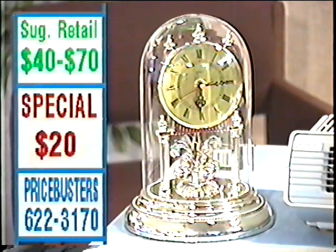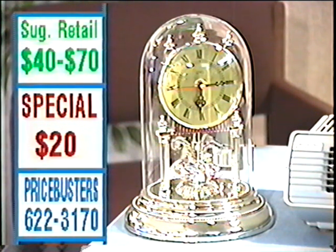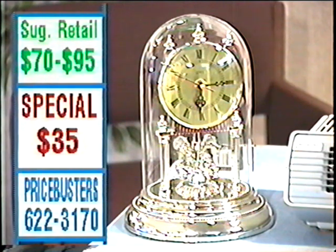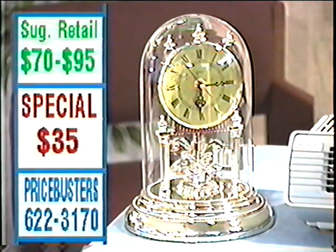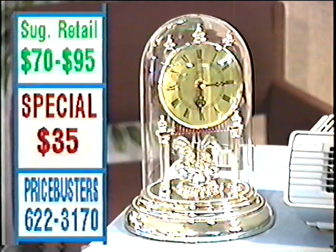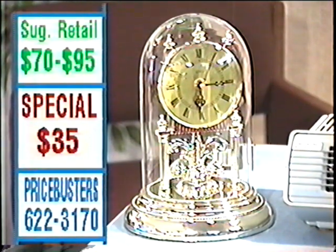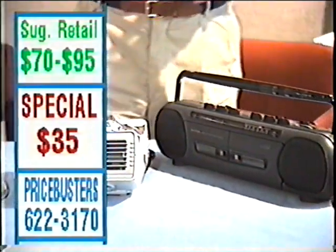But anyway, let me show you. This is the $35 table. When we get the prices up there, these items will retail from $70 to $95. And I've got three items up here I want to show you. They're all $35, but I don't want you to order yet because I've got a special to show you. And then, boy, you're going to have to hit those phones fast. But let me show you first what we got.